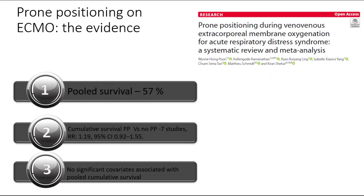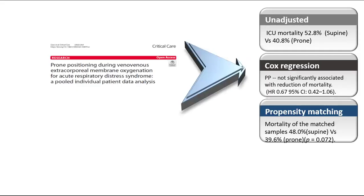What they have done is that they have done the pooled survival of all the patients on proning and ECMO. They have found that 57% of them have survived. And there are around 7 studies where they compared the survival of the patients in proning versus no proning, where they have seen a confidence interval of only 0.92 to 1.55. And there are no significant covariates associated with the pooled cumulative interval.